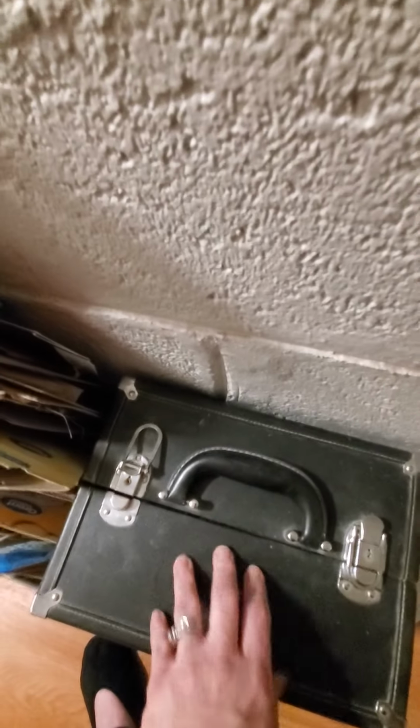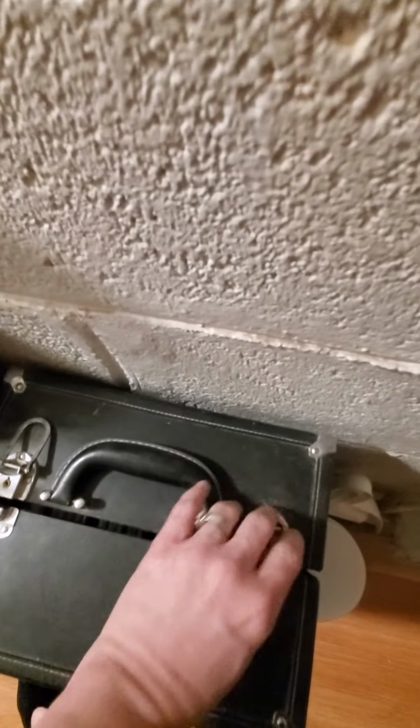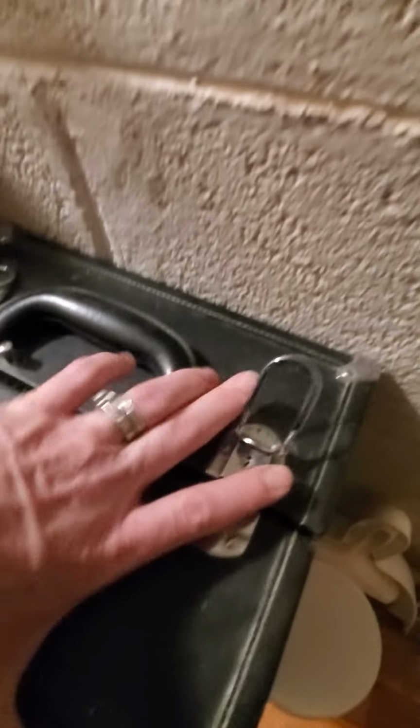In there I have all of my paintbrushes and makeup brushes. I keep any type of brush I use in here. Okay. An old makeup box.